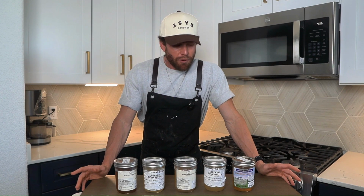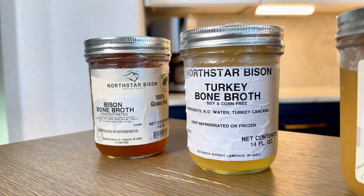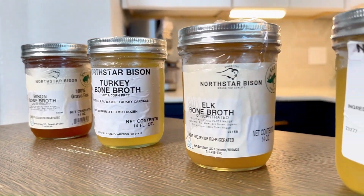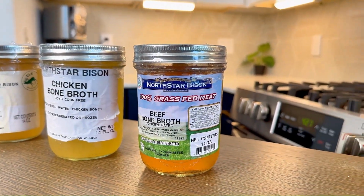Well, simply put, bone broth is just what you get after simmering the bones and the connective tissue of animals for a long time. In doing that, you're gonna pull all the nutrients and the collagen out of those bones, which is gonna leave you with this really nutrient-dense liquid, and that's bone broth. Bone broth is full of collagen, amino acids, minerals, and all of these incredible nutrients that are gonna keep your body healthy and going for a long time.